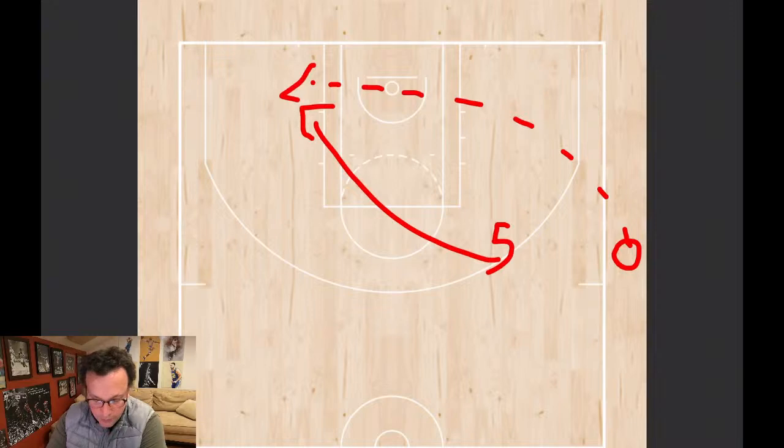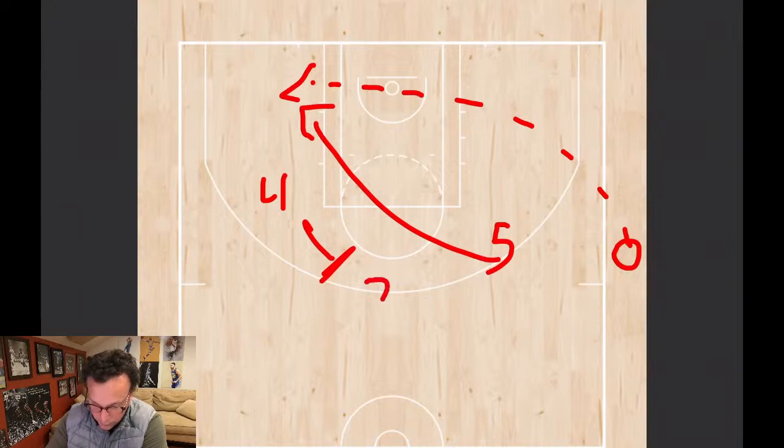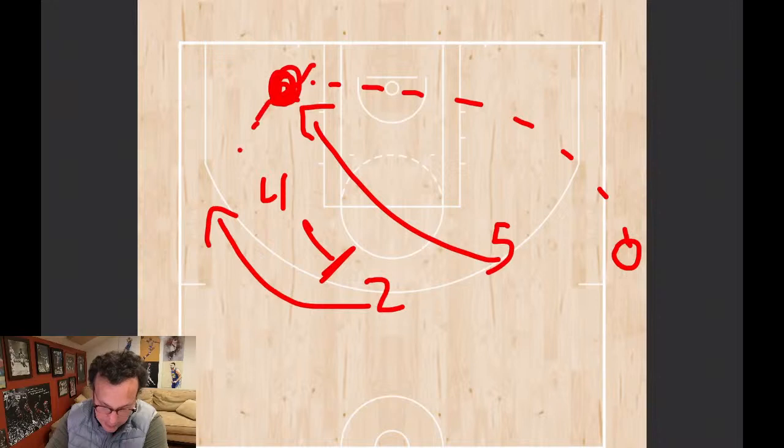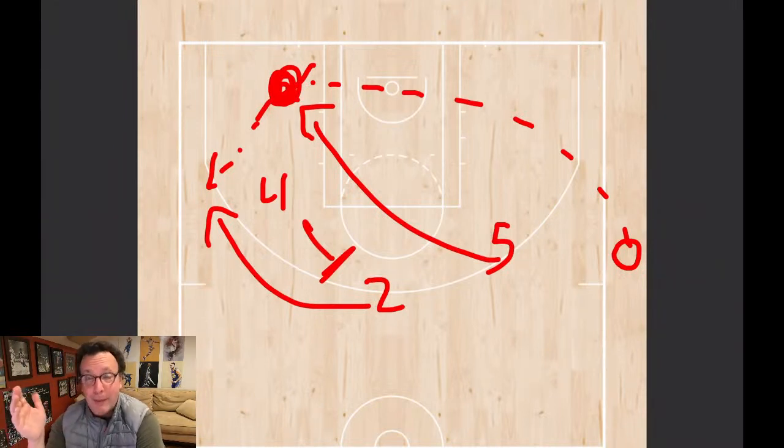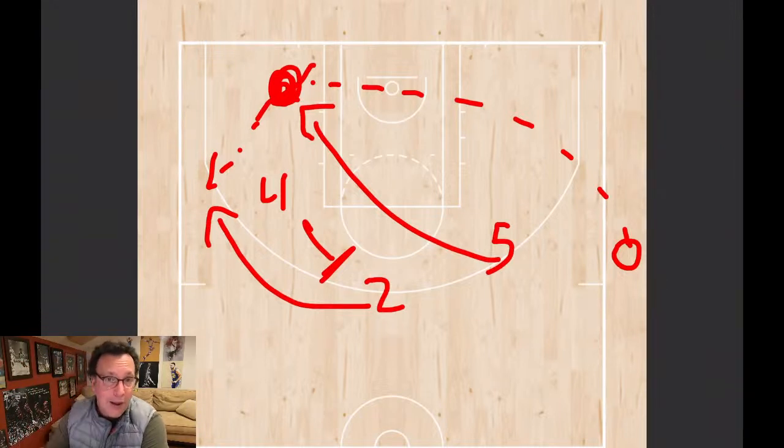And then out of that, there's something happening where the four sets a screen here, and let's just say the two comes off of that. And then the five who caught the ball here can kick it out in one motion, a Statue of Liberty kind of thing. That's a good way to do it, but you've got to really trust the inbounder to make that pass. It's a long pass, a 30, 40-foot pass with some height on it. Not always easy to do. But that's one that comes to mind.